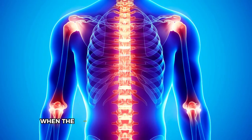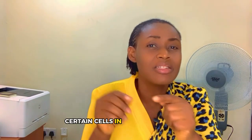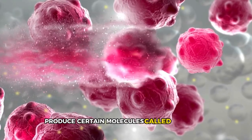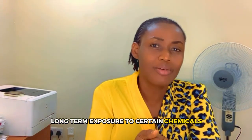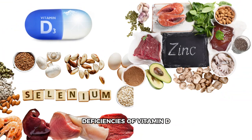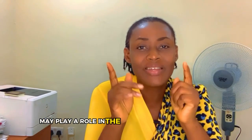Researchers found that when the body responds to infection or stress by getting inflamed, certain cells in the bone marrow called hematopoietic stem cells may get activated. So these activated stem cells produce certain molecules called cytokines and release them into the bone marrow. This process might raise the chances of developing leukemia. Long-term exposure to certain chemicals like pesticides can cause chronic inflammation in the body and increase the risk of the development of the disease. Research has also shown that long-term deficiencies of vitamin D, zinc, and selenium that are critical for your immune system may play a role in the development of leukemia.